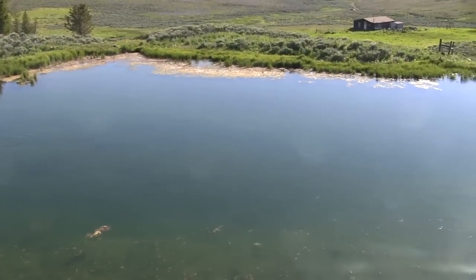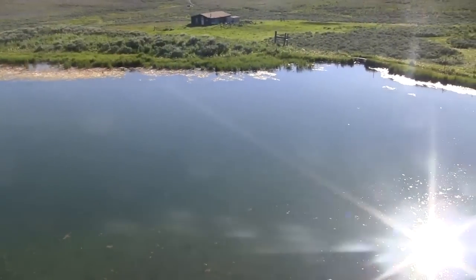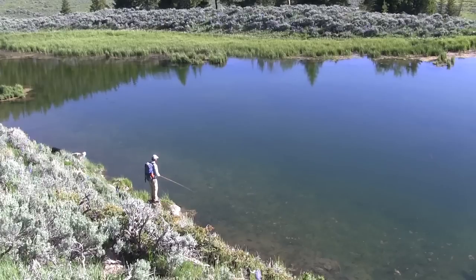Now I've got about 20 or 30 fish right out in front of me. This is unbelievable. Yellowstone cutthroat everywhere that have somehow been able to survive in this little tiny pond. But I am way above them. I'm just in a bad position to set the hook. They're hitting the fly probably about 10 feet above them and just having a very difficult time setting the hook.